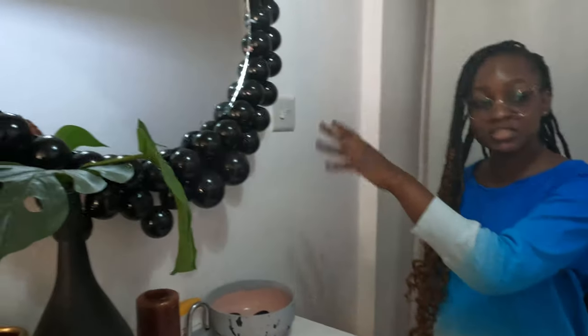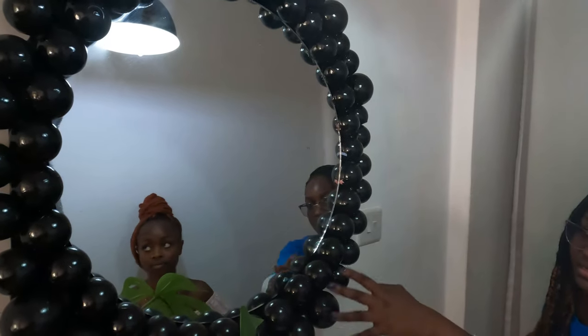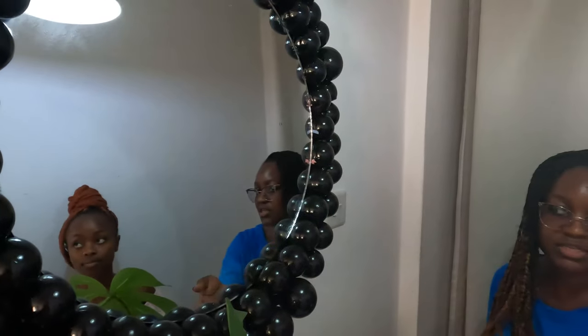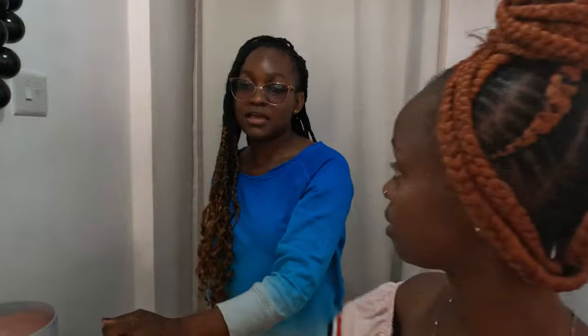And then I made this mirror. This is a bubble mirror, I got inspo from Pinterest. These are just normal balls, I have big and tiny ones. This is a mirror that I cut to shape, then I attached the balls and spray painted, and it became a mirror. So anyone who wants something made like this, yes, I can make it for them at an affordable price.